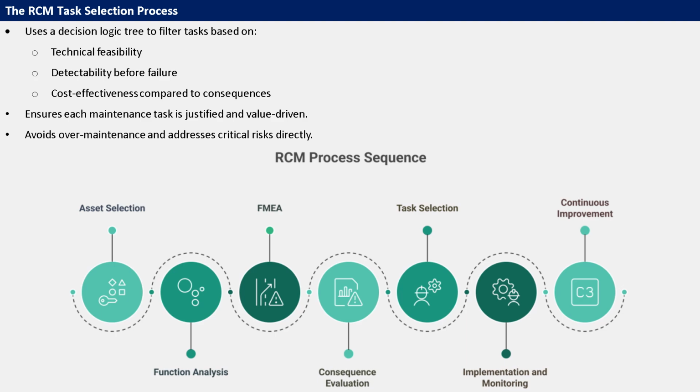If the failure provides warning signs and those signs can be monitored, a condition-based or scheduled task may be selected. However, technical feasibility alone isn't enough. The process also evaluates whether the task is cost-effective. This involves comparing the cost of performing the task against the potential consequences of the failure. If the task cost outweighs the risk or impact of the failure, it is rejected. For hidden failures, the process considers whether the failure could go undetected until needed, such as with standby systems. If so, a failure-finding task is preferred, assuming it can be executed periodically without excessive burden.